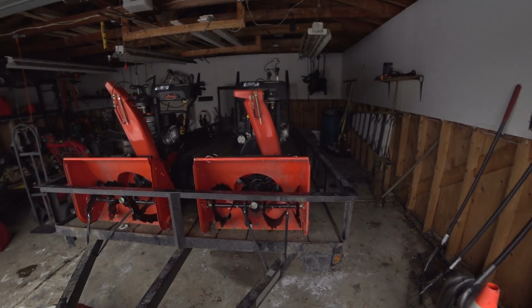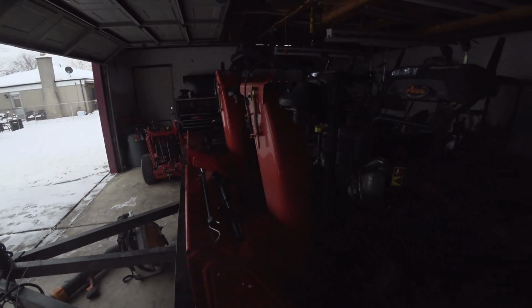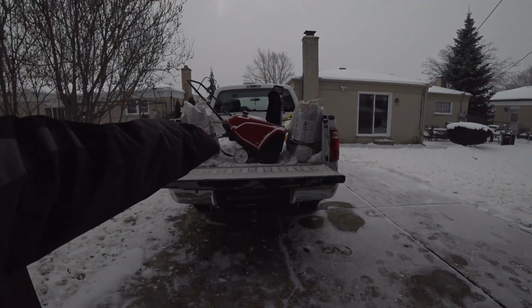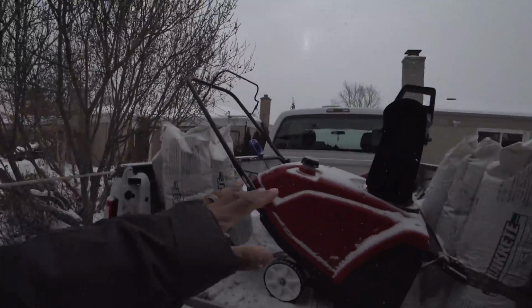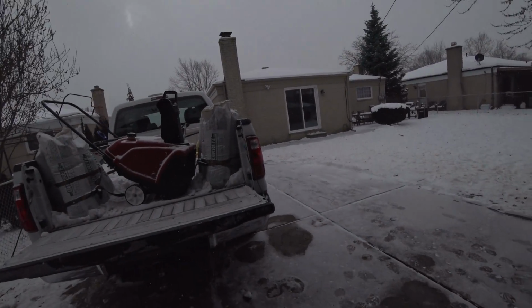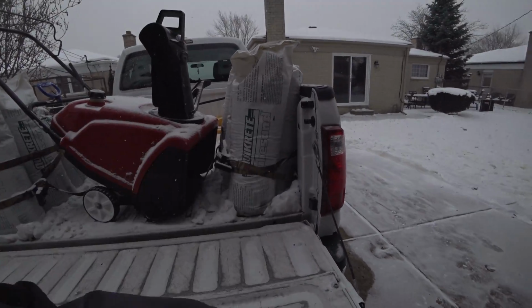You also can throw the snow a lot farther with the two-stage than you can with a single-stage snowblower. Using a single-stage, you've got to be really strategic about how you attack it. You've got to start on one side of the driveway and work your way to the other side, because this doesn't have the power to throw the snow across the entire driveway into the grass area.